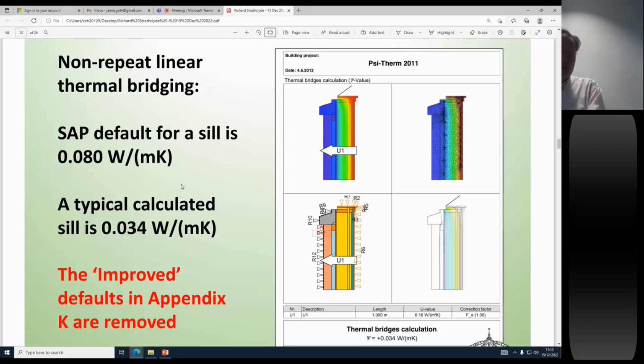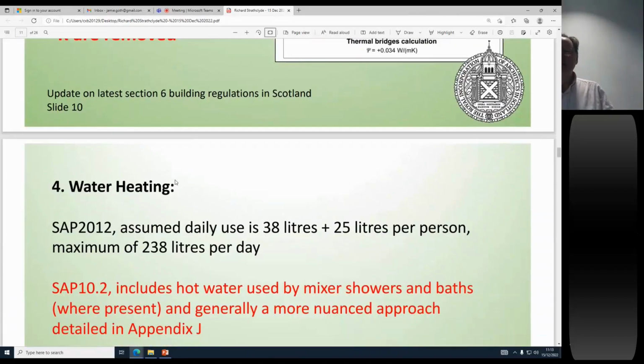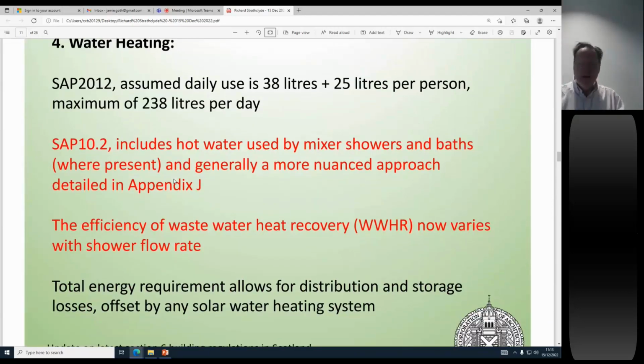So I'm certainly very pleased to see the improved defaults disappearing off Appendix K, because I think it has caused a bit of confusion, and it has led people, let's say, innocently wandering down that path when perhaps they shouldn't.